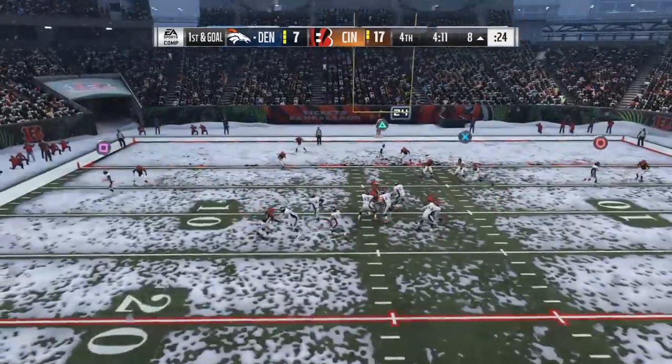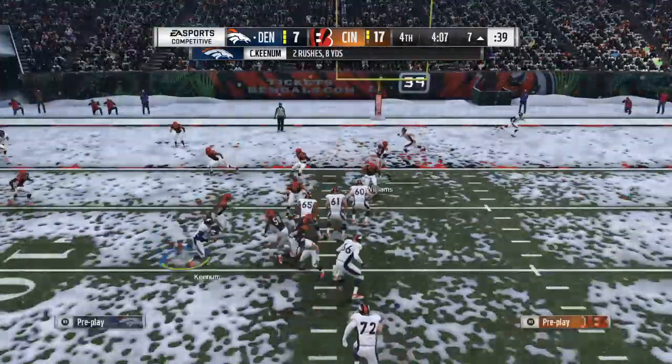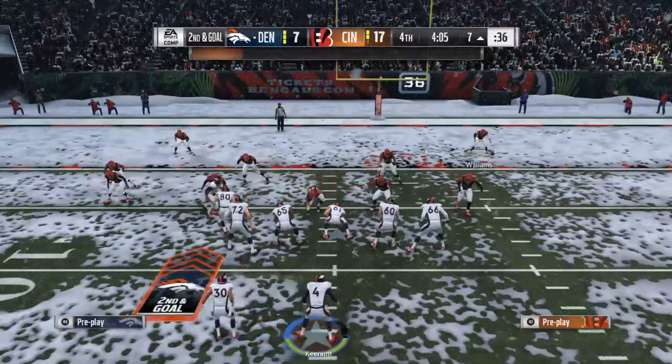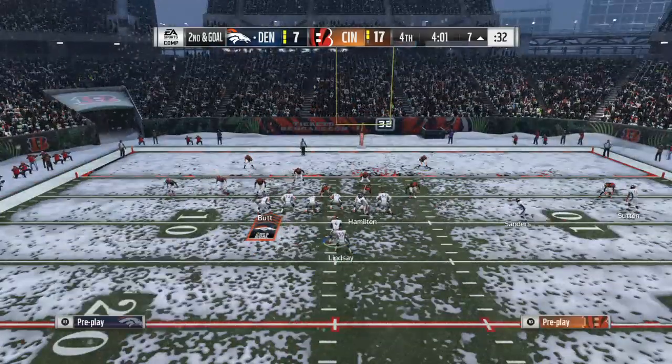Again, they'll throw with Keenum. Dancing to his left. And here he'll get it down to the 7. He'll get just a yard on the scramble. It's 2nd down. The line of scrimmage, the 7 now on 2nd and goal.